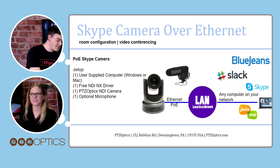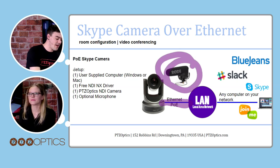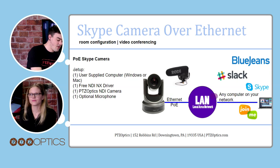Now, here's an even easier solution, which I really love. If the camera is just plugged into the Ethernet, just Ethernet, we can do power over Ethernet. We can run video over Ethernet. We can actually plug one of these Rode microphones into the audio jack of the camera, video and audio, and we can connect to any computer on your network.